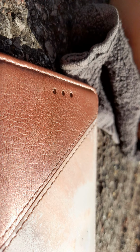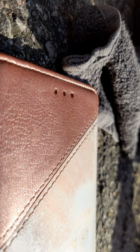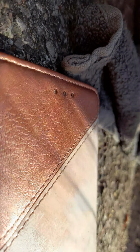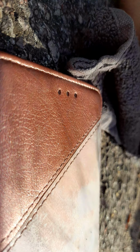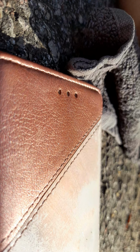We got this one. That one right there, can you see? It's so small, so cute. These are the small ones. Okay, I'm gonna keep using the tool. I get in between. Yeah. Look how small these ones are.